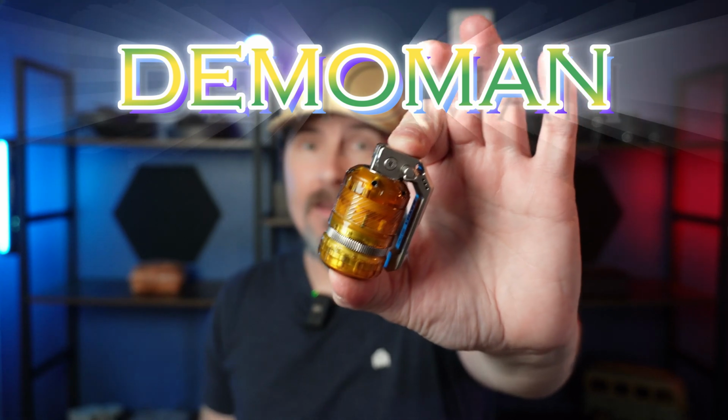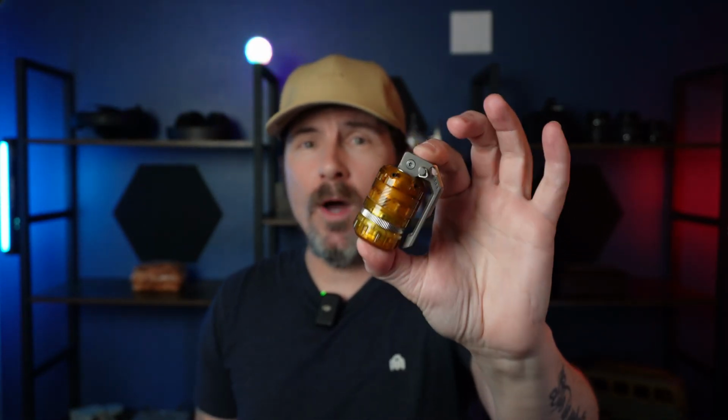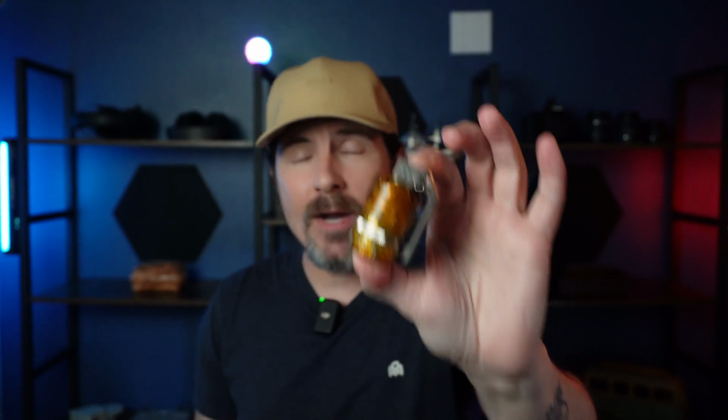And I think now recently we've seen the next evolution of fidgets in my mind. And what we are going to be taking a look at today is one of those examples. This is the Demoman by Muyi. And this is basically a 5-in-1 fidget that I highly recommend you check out if you're not quite sure what you're into for fidgeting, because this particular fidget does a lot. So let's take a look at it. Let's jump into it. Let's go!